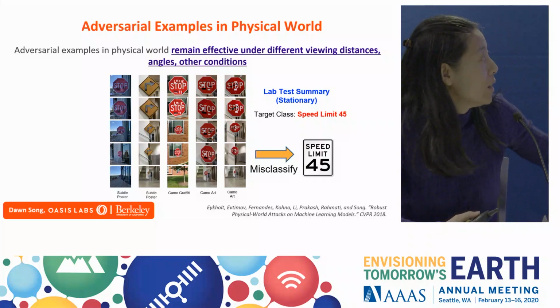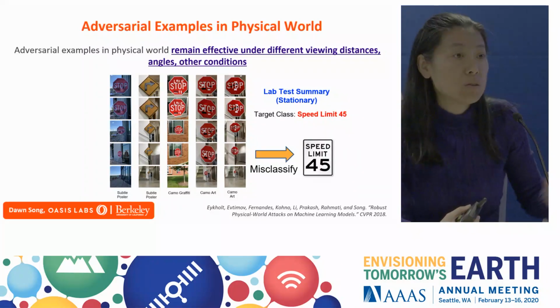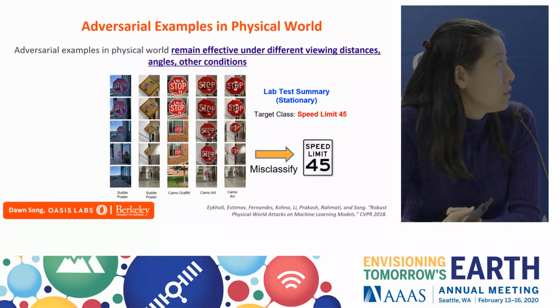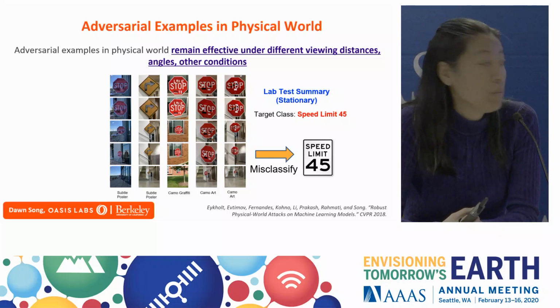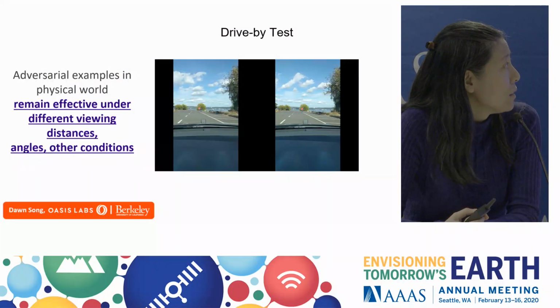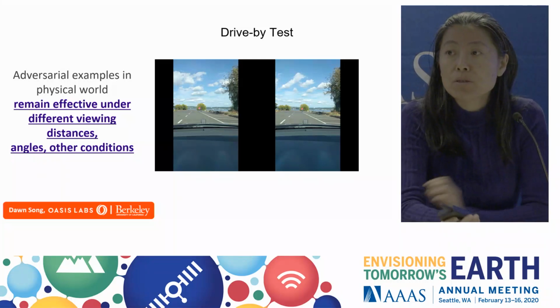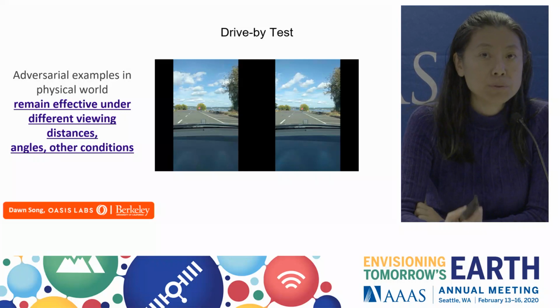So in this case, for example, these adversarial examples are specifically crafted to manipulate the learning system into misclassifying into a particular target, in this case, speed limit sign 45 miles per hour. So I would say that's the first type of issues, how these learning systems can be fooled and targeted to generate the wrong answers.